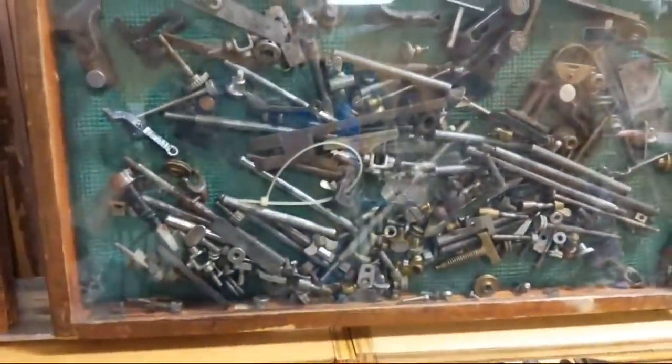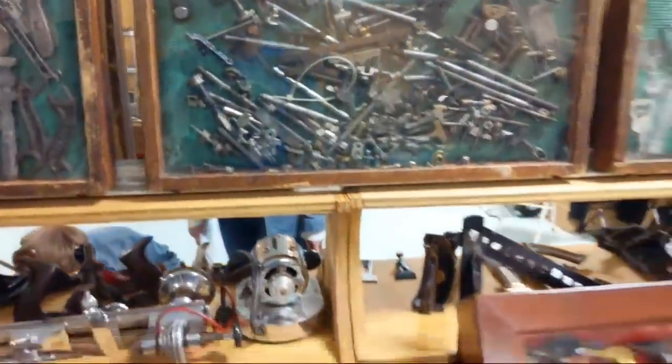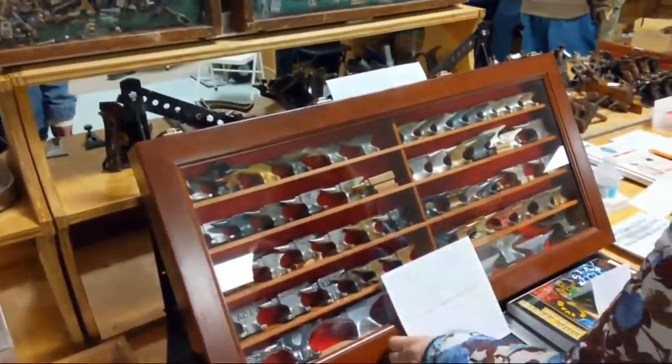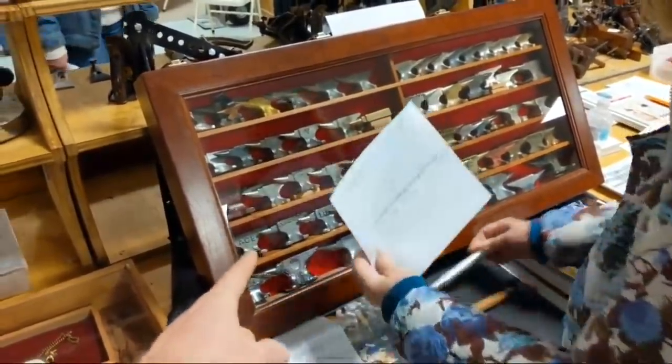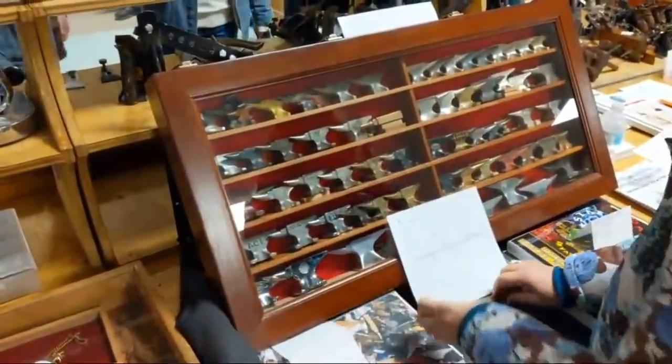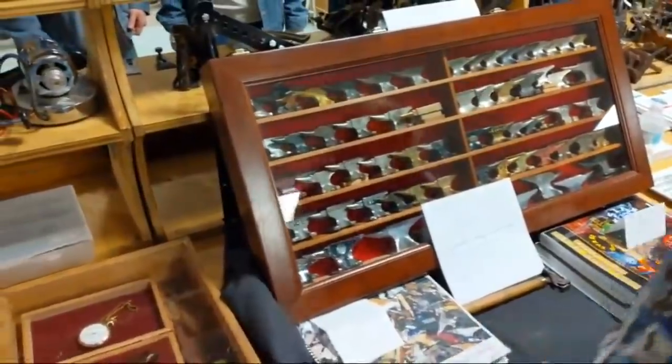I looked for a couple parts that I want. Oh, yeah, these are display anvils, so they would be for the traveling salesman to show what the anvil forms are and sell them, and then they'd be shipped out.